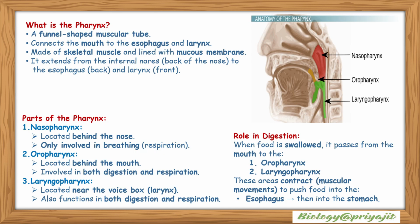What is the pharynx? The pharynx is a funnel-shaped muscular tube. It connects the mouth to the esophagus and larynx. It is made up of skeletal muscle and lined with mucous membrane. It extends from the internal nares at the back of the nose to the esophagus at the back and the larynx at the front.